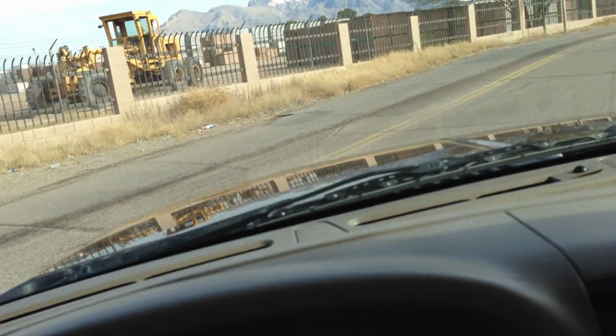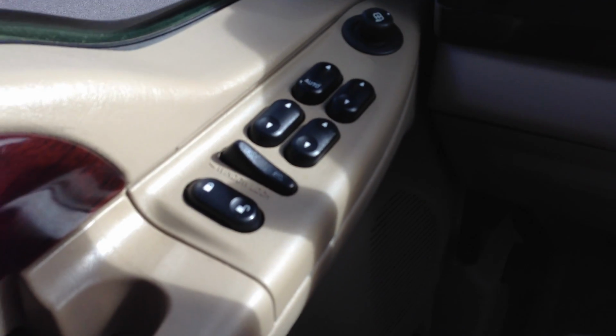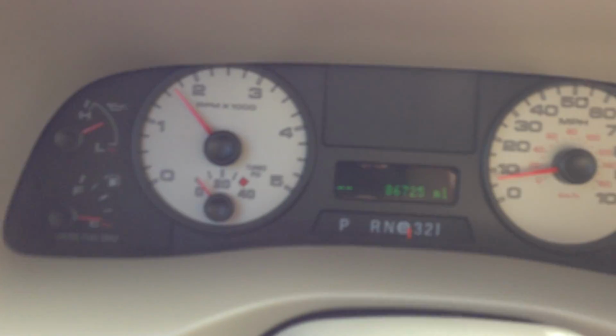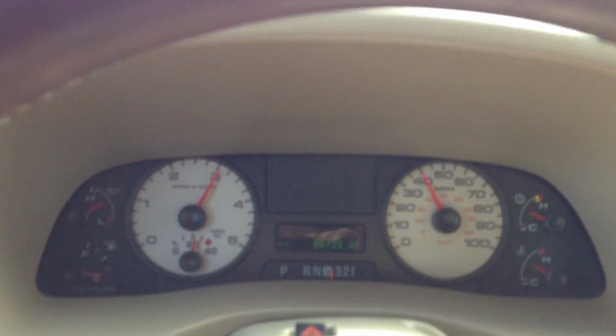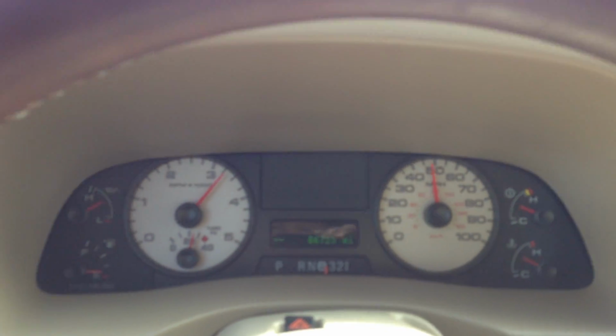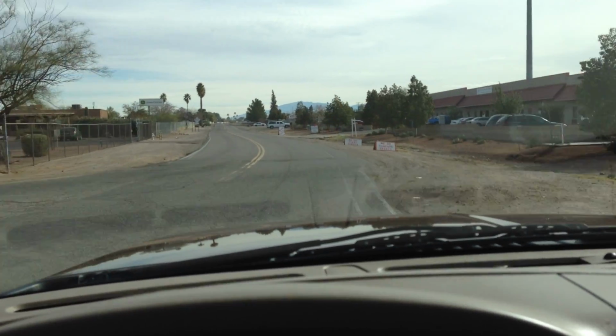Got a little bit of a rattle in the door here. I don't know if you can hear that or not in the video. Sounds like something's loose, like right here. We'll find out what that is and fix it. Anyway, let me jump on it here, get the turbo going. Okay, before I get a ticket, better slow down. All right. Anyway, this is a beautiful truck.